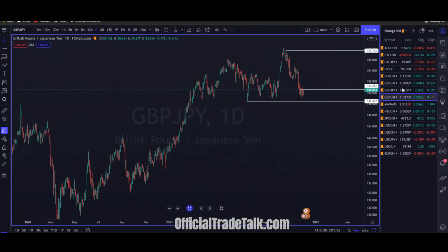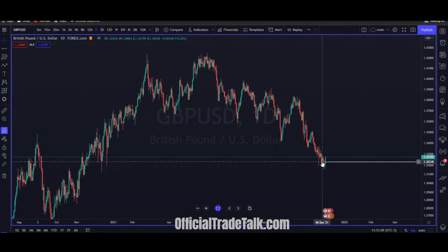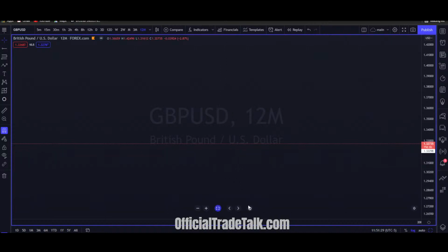And the pound dollar as well. Here. All right. New yearly lows. You're at fresh yearly lows. And guess what? It's about to be a fresh new year. Okay? So right now may be a time to start to look to position yourself bullish the pound. So let's go back here and look at the yearly chart.